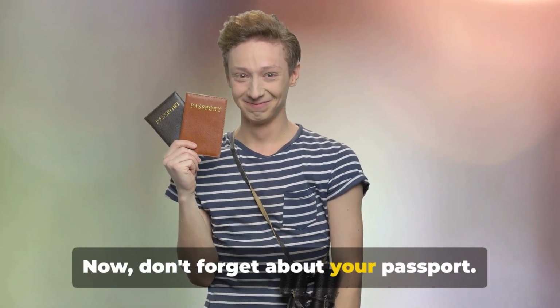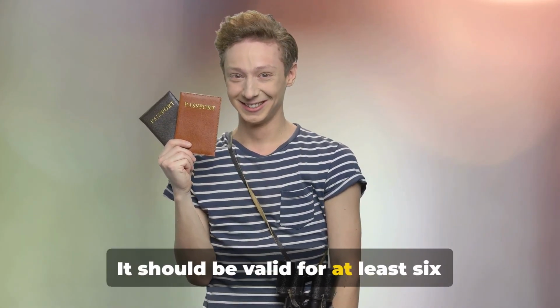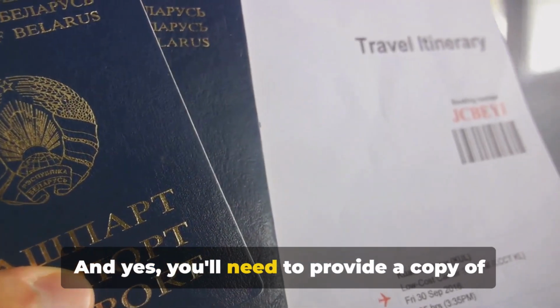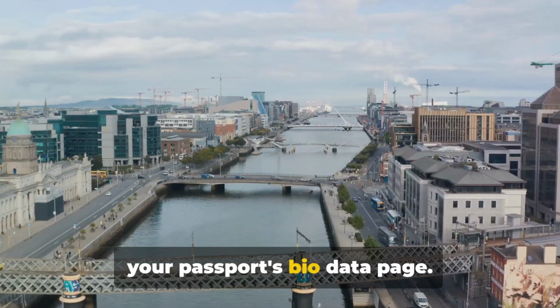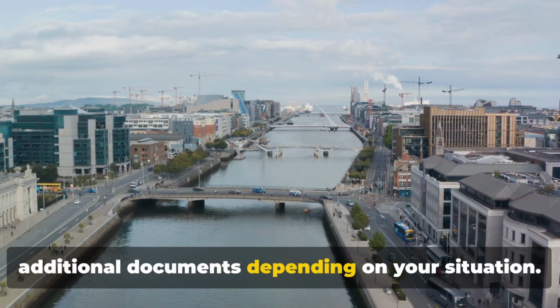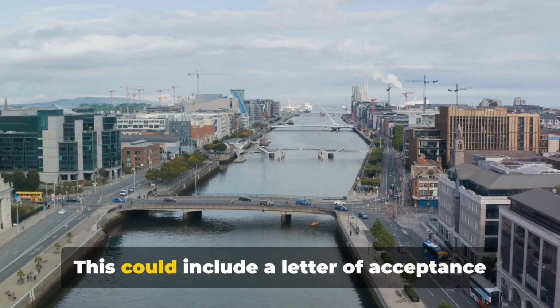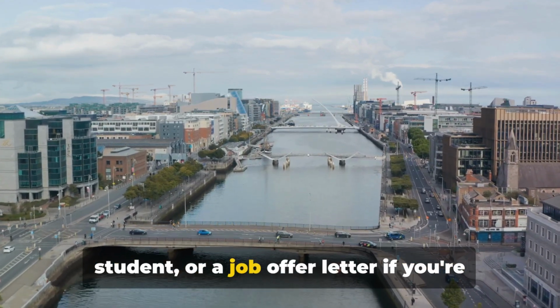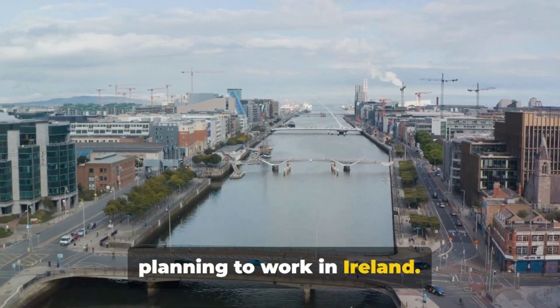Now don't forget about your passport. It should be valid for at least 6 months beyond your planned stay in Ireland. And yes, you'll need to provide a copy of your passport's biodata page. Lastly, you might need to provide additional documents depending on your situation. This could include a letter of acceptance from an Irish institution if you're a student, or a job offer letter if you're planning to work in Ireland.